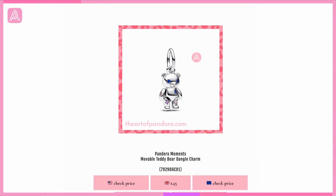So this is our movable teddy bear dangle charm. He's gorgeous. His arms and legs will move. He's got these beautiful piercing blue crystal eyes. You've got his little nose there made out of sterling silver, and his little mouth under the nose. You've got the blue star where his heart would be, and then on his arms and legs, you've got the stars. He looks a bit like a patched teddy, and I think that's really sweet.